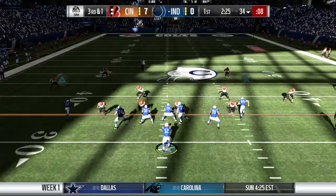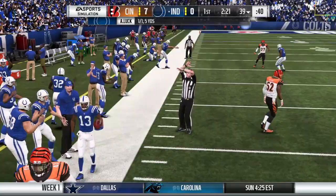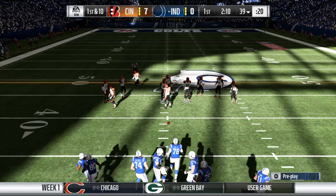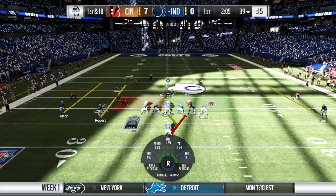Luck looks to throw on third and one. And he's got his man, Hilton. And he goes out right around the 39. Luck able to find Hilton there for a Colt first down. That throw's not going to get him a whole lot, but that really didn't matter, did it? They got what they needed on that throw. Picked up the first down, and I'm going cliche here. Game of inches, partner. Absolutely.